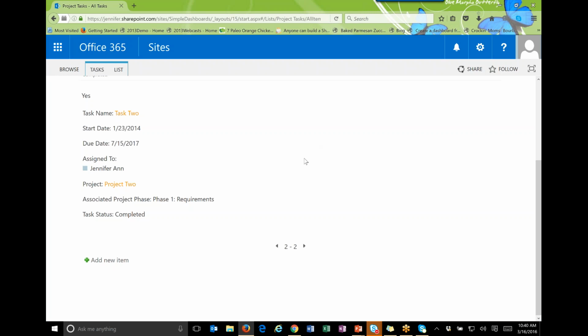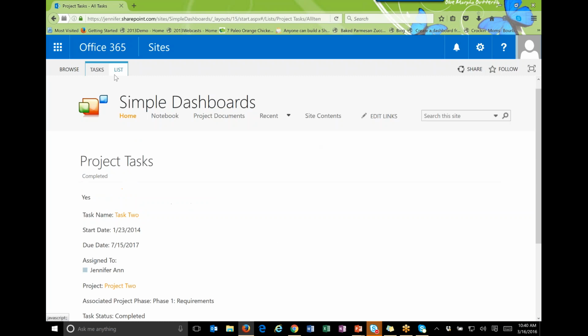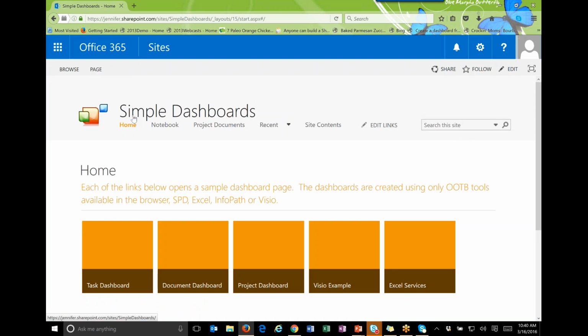Okay, so we have this in here, and so we've kind of talked through some of the different list styles. We have about 20 minutes left, and what I want to do now is talk about how do we get these on the page. So what we have there, I'm going to just come back and show you one of the pages. We simply go to the page, we add the web part, and set the web part to use whatever views we had created.